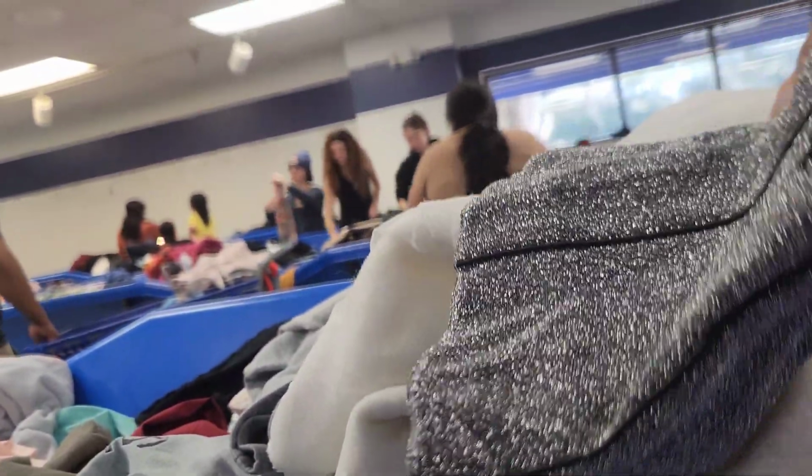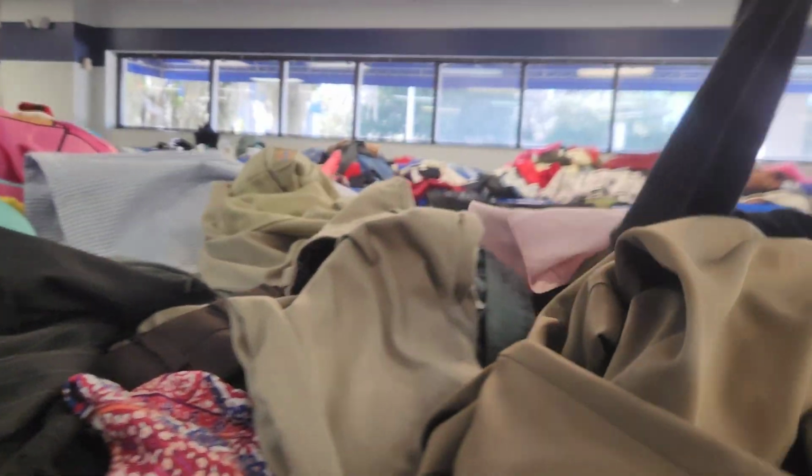Faded Glory, that was a cute kind of men's combo hoodie, but because of the brand I didn't pick it up. I can't remember what that silver thing was.